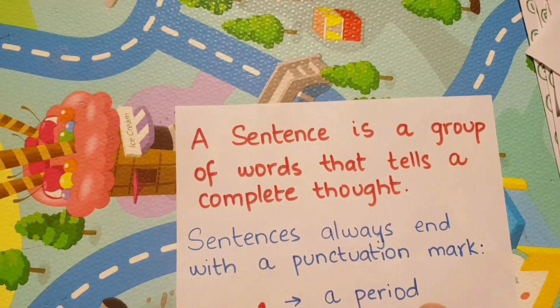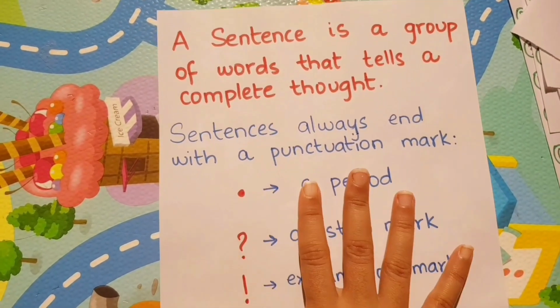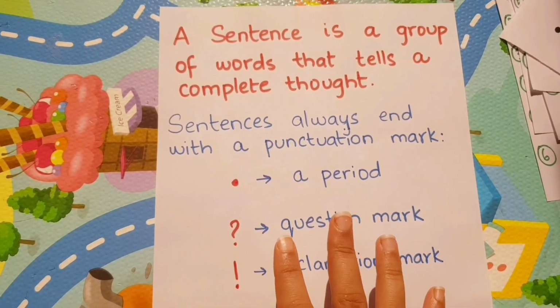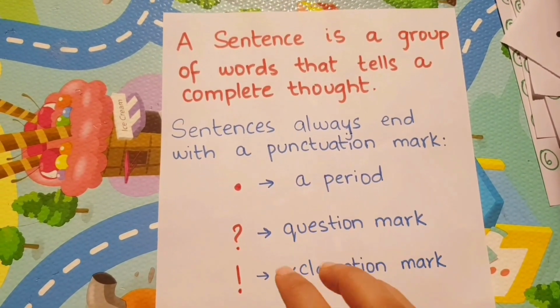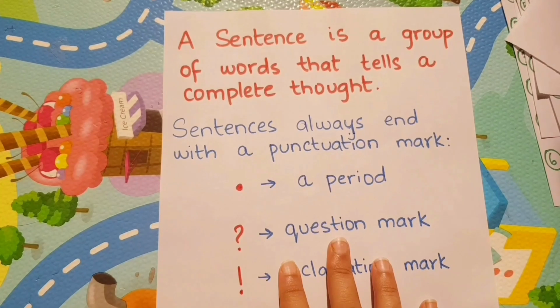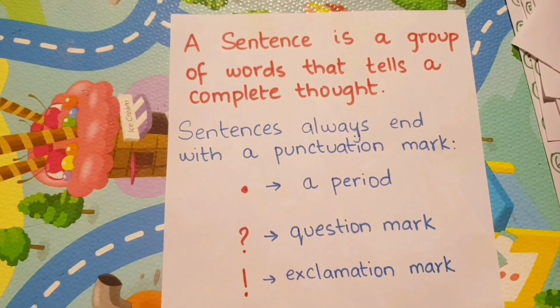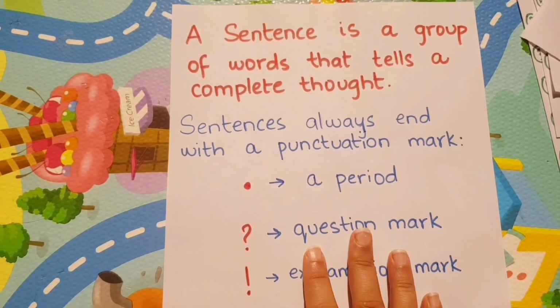Let's start. So this is what you're going to do with your child. Just make a paper like this. Teach them everything through visuals. When you're doing it visually, it works really well. So make this for them and you can start teaching them the very basics of a sentence.